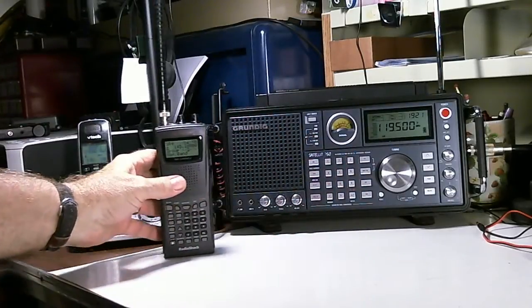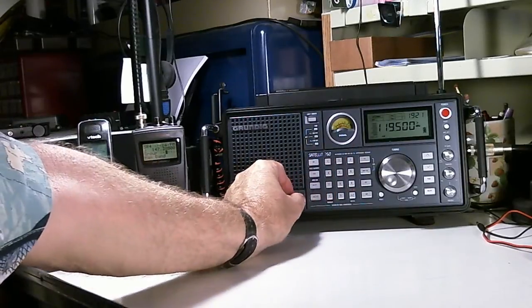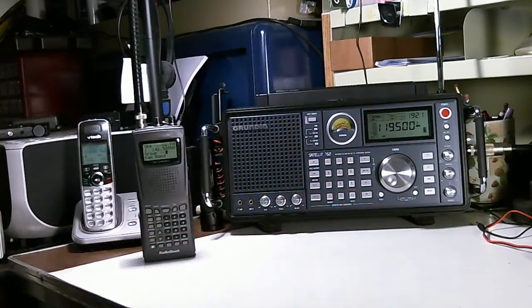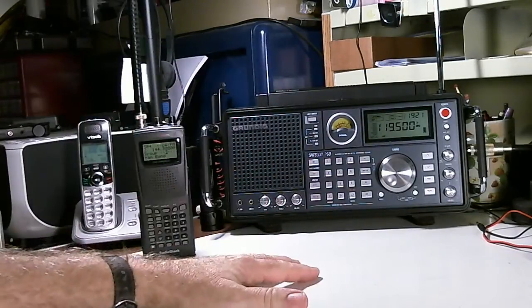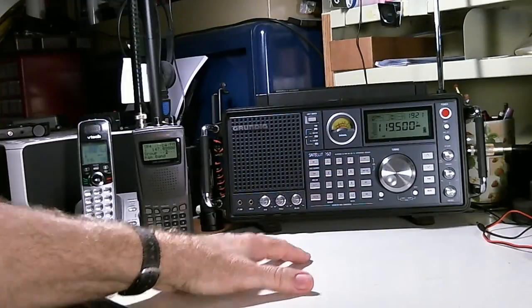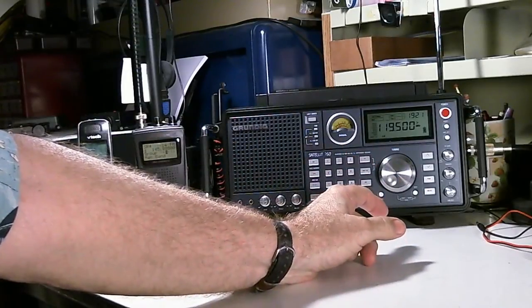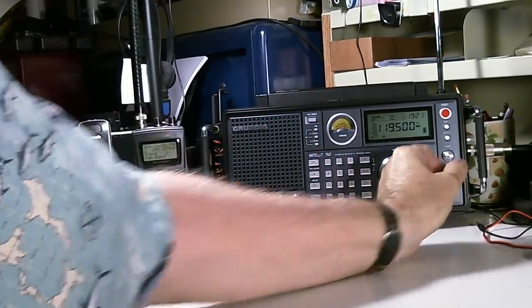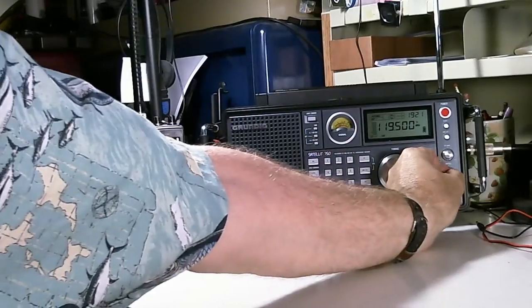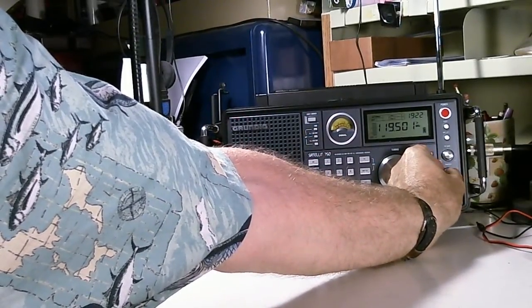So if you wanted to listen to the airband, you're going to have to listen to that until there's a communication. Now let me see, the noise level is down some. It's about S3. Let me see if I can squelch it out. Oop. There was a transmission there. Okay, I've got this squelch.